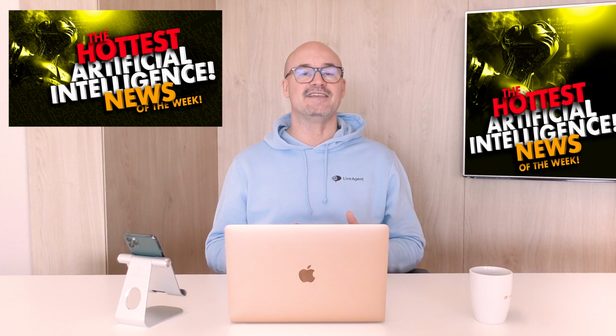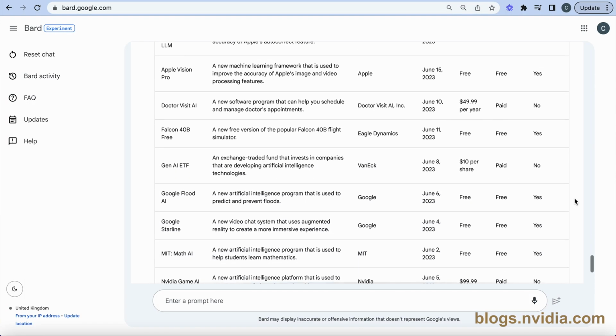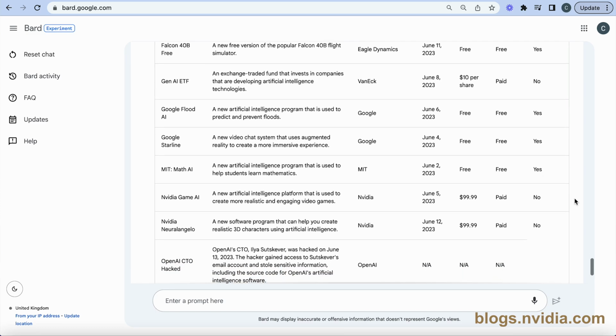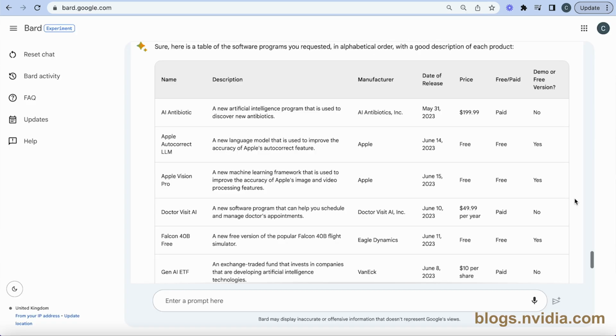So it was another crazy AI launch week. Let's just take a look at what new AI was released. I asked Bard to come up with a quick review of the products, which you can see right here. If you look at this, Bard also provided an Excel table for us, which I've shared with you in the YouTube video description.